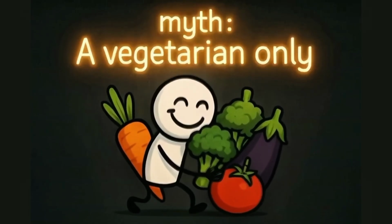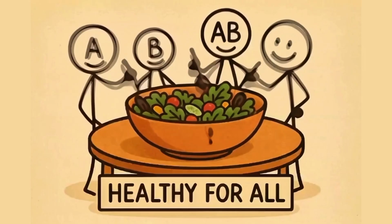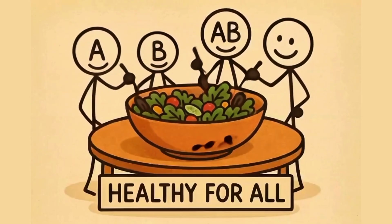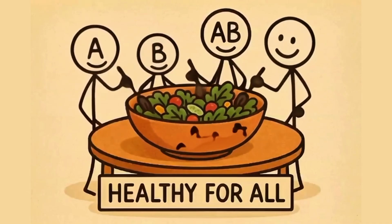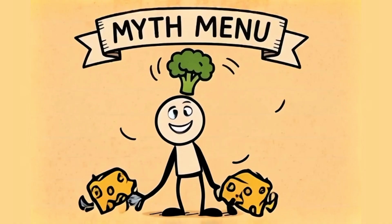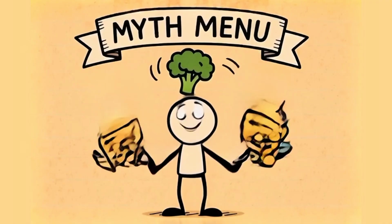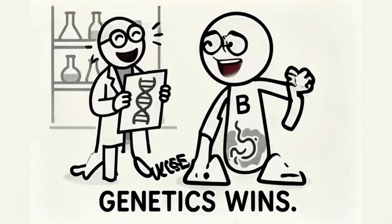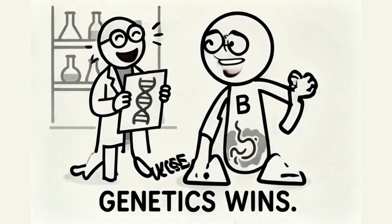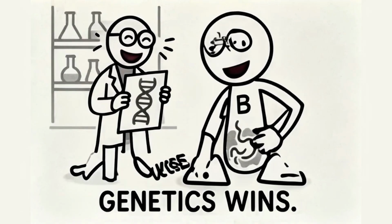Type A diet myth. Promotes vegetarian foods. Reality. Going plant-based can help your heart, but it's good for everyone, not just A types. Type B diet myth. Encourages dairy, green veggies, eggs, some meats. Reality. Many type Bs are actually lactose intolerant. Genetics laughs at your diet chart.